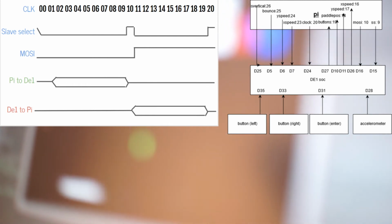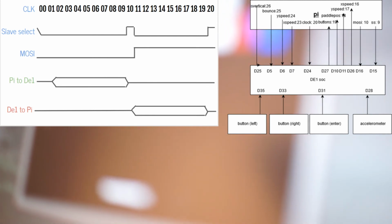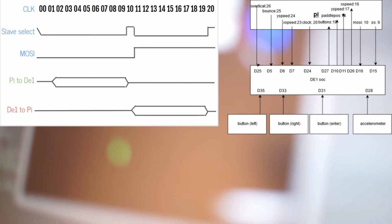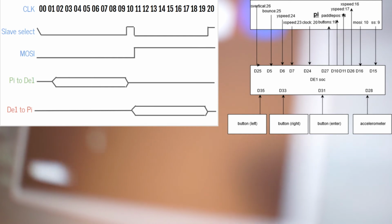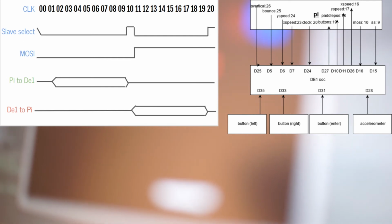In cycles 0 to 9, the Pi sends 10 bits, but the first 2 bits are discarded while the connection stabilizes. In the 10th, the communication is ended. In cycles 11 to 19, the FPGA sends 9 bits, but the first is discarded.